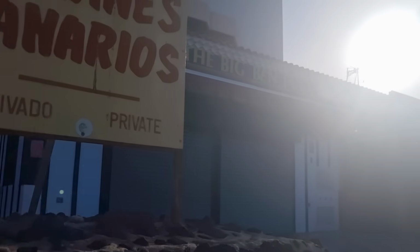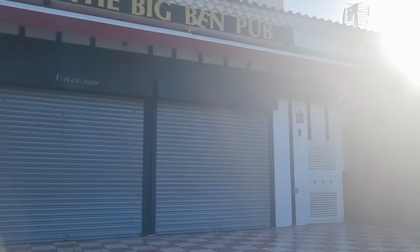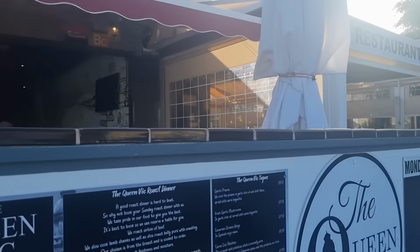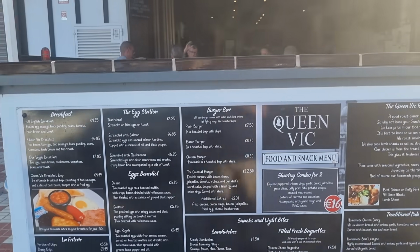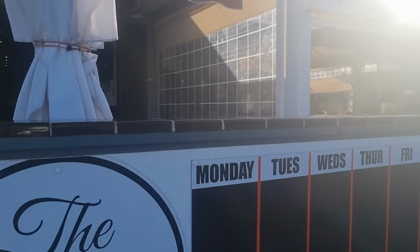Go in here and see, I think it's Alvaro, I've done a wee interview with him, the Big Ben pub. The only guy who's ever won the Spanish lottery twice. And we've got the Queen Vic, which is a nice pub as well, been in there quite a few times. It stretches all the way back, they're well known for their breakfast and show the football as well, so that's the Queen Vic. Hiya, how you doing? Alright. That's the Queen Vic, recommended.